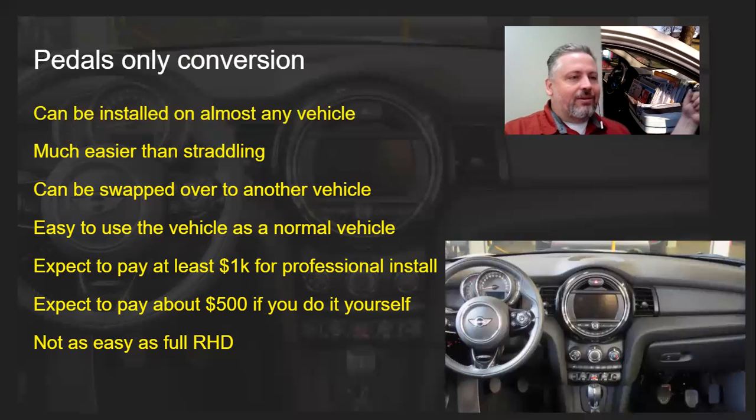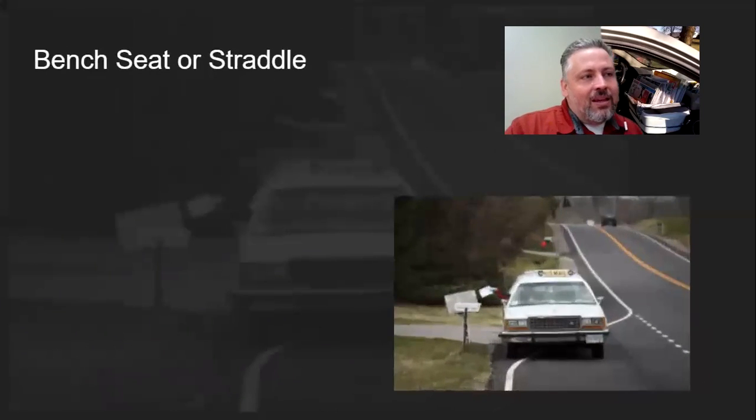So you don't have to consider that with your arm length, right? But yeah, it's not as easy as right-hand drive, but it's better than straddling. It's kind of like an in-between measure. It's a half measure.